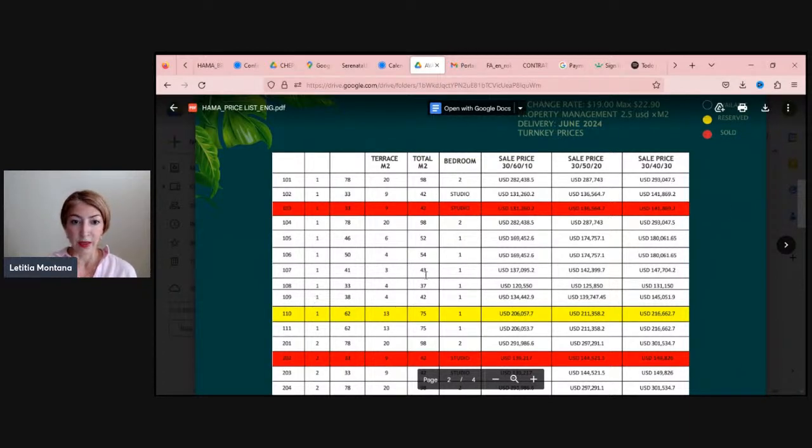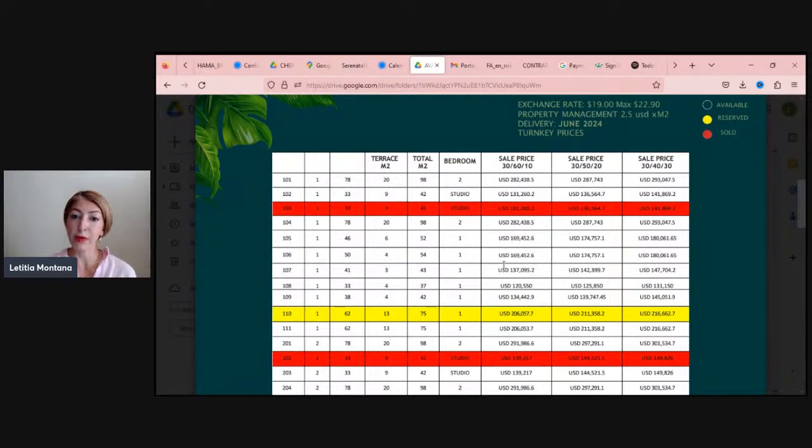So, some of the 42, 43 square meter studios. The best price point is if you're able to do what's called a 30-60-10 payment plan. 30% would be required within 2 weeks of reserving a unit, then you would pay 60% during the construction, then the final 10% on delivery. And by the way, delivery for this project is June of 2024, so less than a year and a half from now, my friends. So not too far out into the future.